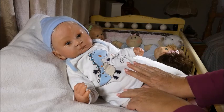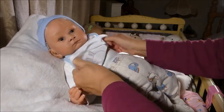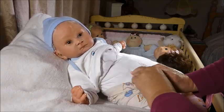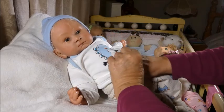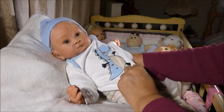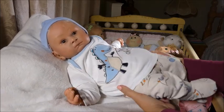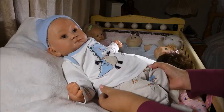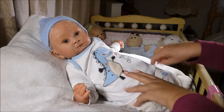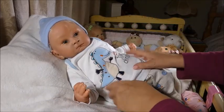But M&Co has made this. This whole thing is a onesie, and it goes down, so it fits really nice on the babies and stays on there. But this is an overlap t-shirt that goes right over it, so you can put the pants on over the onesie, everything stays in nice, and then you just pull the shirt back down over it. But it's all attached.